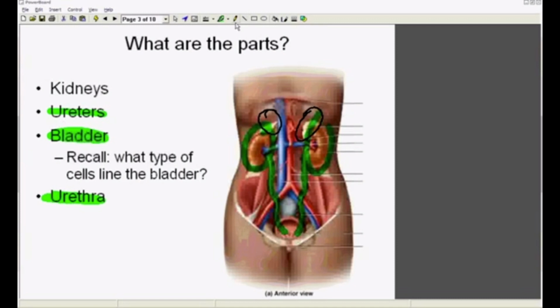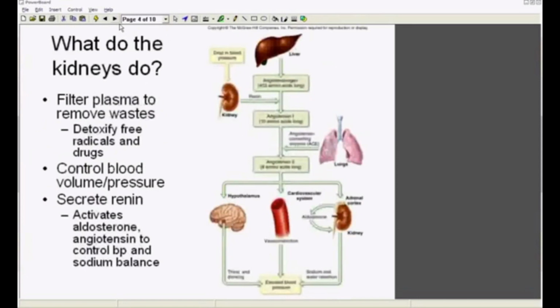Just as a review, hopefully you remember the special type of epithelial cells that line the bladder. Those are transitional epithelial cells, which have the ability to stretch as the bladder stretches and then to recoil as the bladder empties. So let's look at some of the different things that the kidneys do. Again, the primary thing is filtering out metabolic waste products such as nitrogenous waste from the blood. We're going to spend a good bit of time later in this lecture discussing exactly how we filter waste products out of the blood plasma.